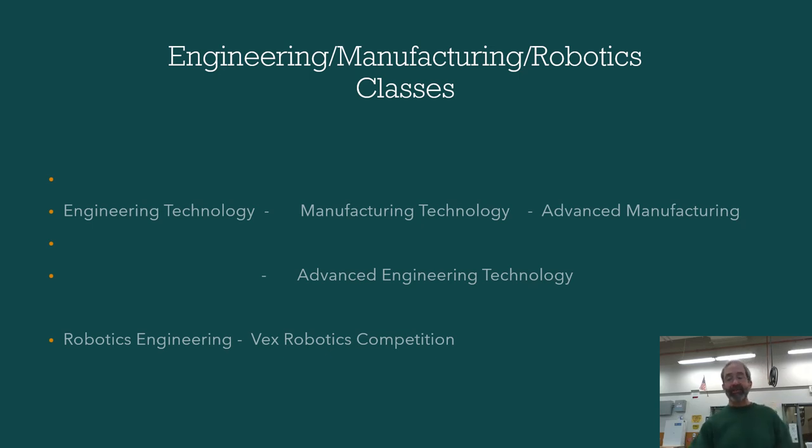Okay, you don't have to know anything coming in. We teach you the entire process. We teach you how the programming works, how the machines run, and it's a lot of fun. It's a big challenge because they are full-on robots that do amazing stuff. So it's a great class to become involved in if you're interested in robotics.